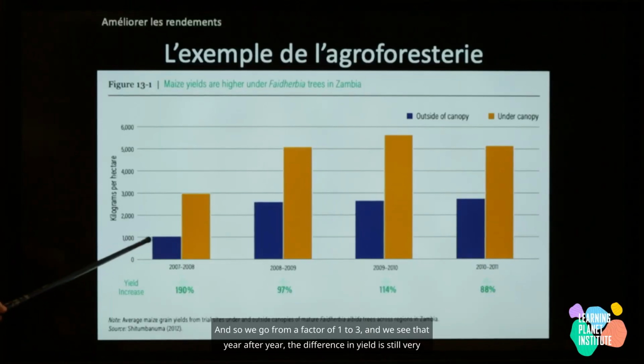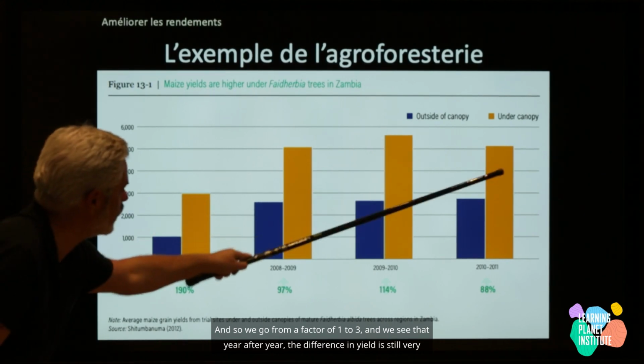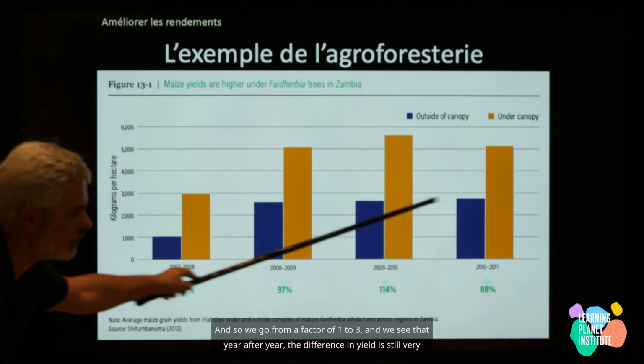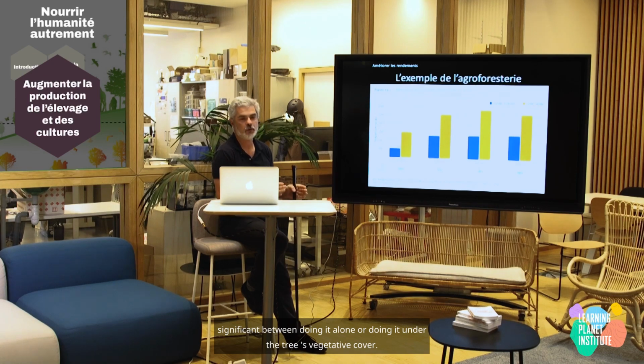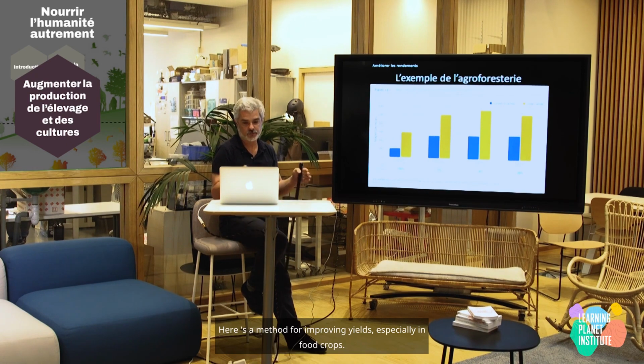And so we go from a factor of 1 to 3, and we see that year after year, the difference in yield is still very significant between doing it alone or doing it under the tree's vegetative cover. Here's a method for improving yields, especially in food crops. That's agroforestry.